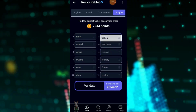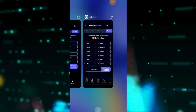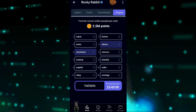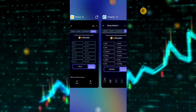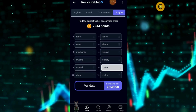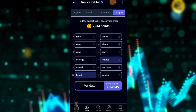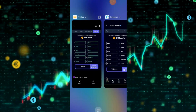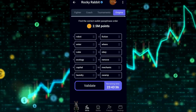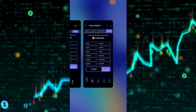Robot, fiction, and then what is it again? Enter and where. So that is enter, and then this is where. Alright, so the next one is cube, obey, ecology, and remove. Next one is swarm, mechanic, capital, laundry. Alright, so let me cross check.